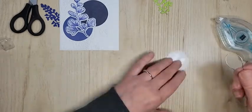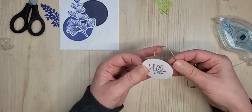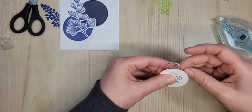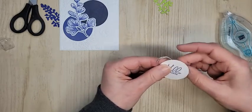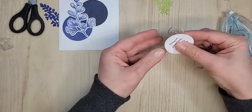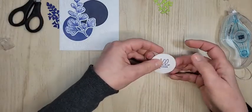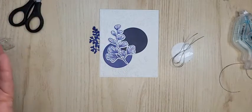Alrighty, so this was an afterthought. I actually had the entire card made, and I went, oh, no, I have to put on a little more color, and a little sparkle. So I actually was able to thread this through the dimensionals, believe it or not, while it was attached to the card. I didn't even take it off the card. I always ask myself, where did I get that accent from? I have no idea.